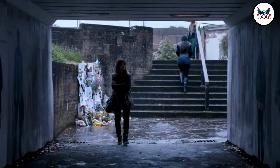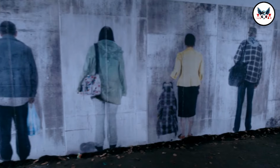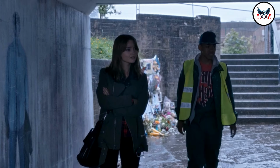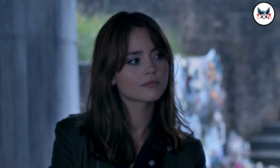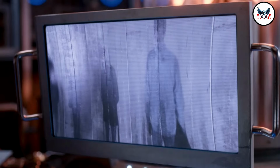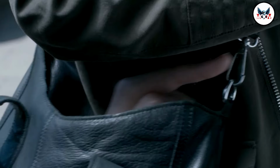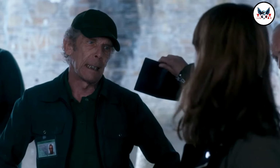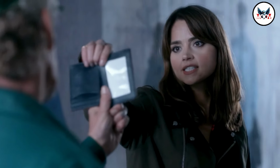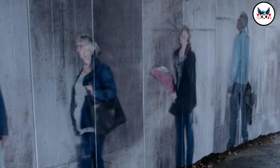Passing through a tunnel, Clara notices that the walls of the tunnel are painted with portraits of people. Rigsy tells her that these are people who have recently been missing and that someone may have painted them here in their memory. But the doctor, who is hiding in Clara's bag, senses that something is wrong. He tells Clara that the paintings on the wall are actually the missing people themselves who have been flattened. Clara gets it. She tells everyone to leave the place immediately. Just then, the portraits on the wall move.